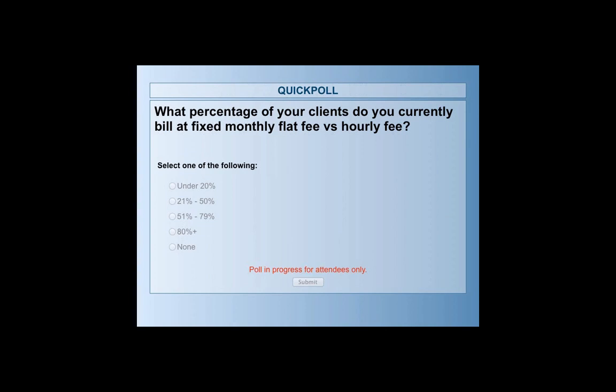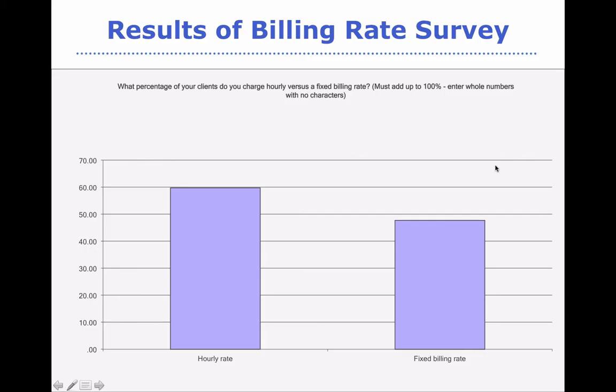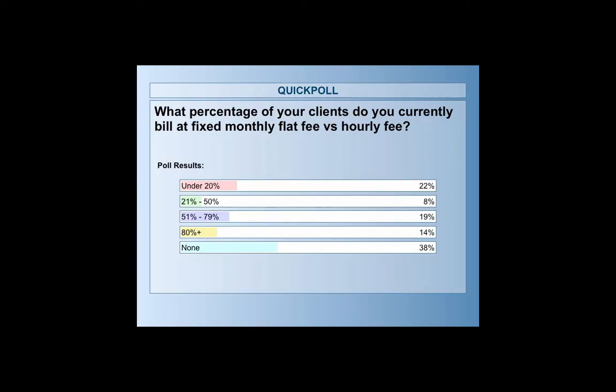We got about 75% of the votes in. Once we're in about 90% of the votes, we can close the poll. We got about 88% of the votes. If you're there, please go ahead and vote. I'm going to give it about 5 more seconds. Okay, we'll work with that. 93% of the votes are in. So let me share some results with you.